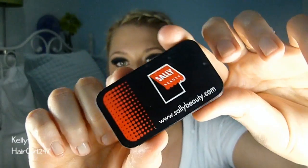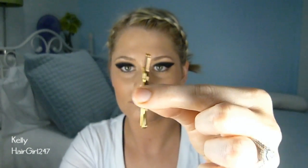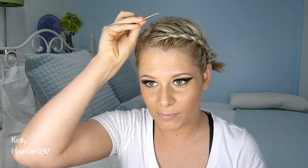So I like these Sally's Beauty Supply bobby pins. And I think somebody was telling me that they sell them at Walmart, which I've never seen before. They're actually a lot tinier than an average bobby pin, which I like, especially for fine hair. You can tend to see bobby pins poking out and stuff. I really like these, and I try to save them because they were kind of expensive for what they were. I've never seen them at Walmart, so if you can get them there, I don't think they're Sally's brand, but try to look for those if you have fine hair.